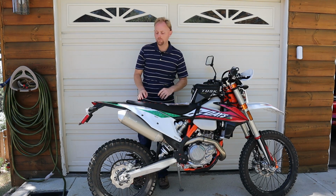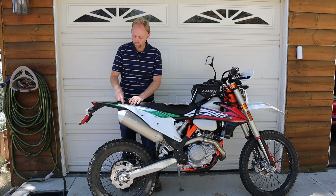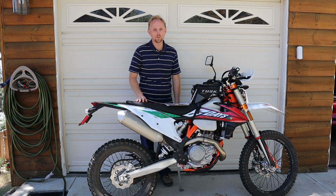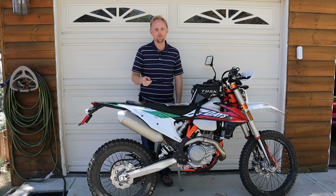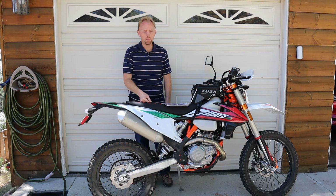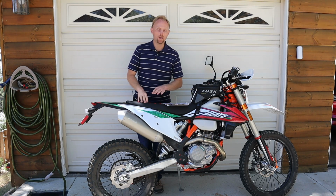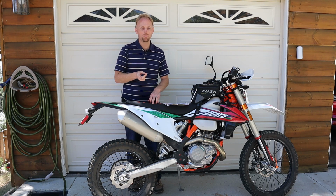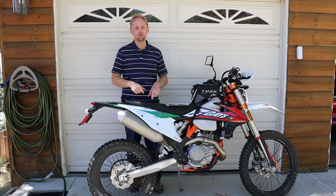So going back to the frame for a second, the subframe is actually 40 millimeters longer on this bike. The bike has an all-new airbox design. I showed in my unboxing video how they've changed that design a little bit, so that's good. It has a lithium-ion battery, and I don't know if that's different from the 2019s, but if you own a 2019, put it down in the comments whether it had a lithium battery or not.